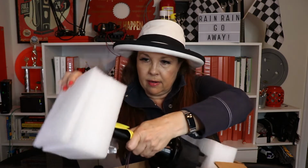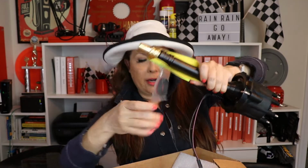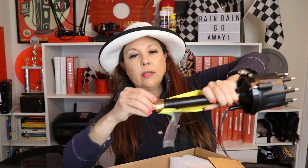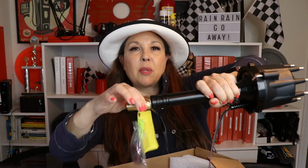This one, wow, I'm making a mess today. I don't see the gear here. Must be in the box somewhere. Thought this came with the gear. Okay. Oh, yeah, it is. Oh, it was covered up, sorry. Looks like this is a bronze gear.